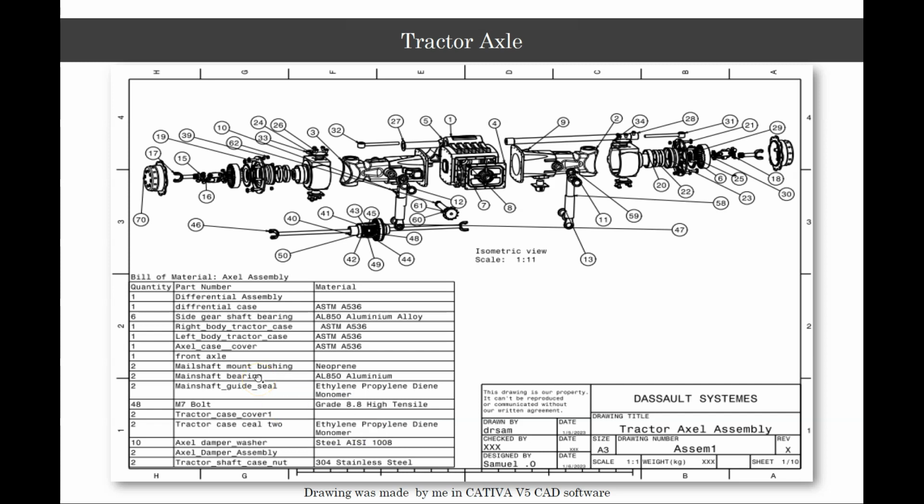So all of those have to be there, and the bill of material has to be pristine. It has to be made like it has been written by a writer.